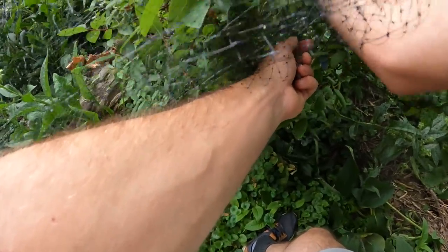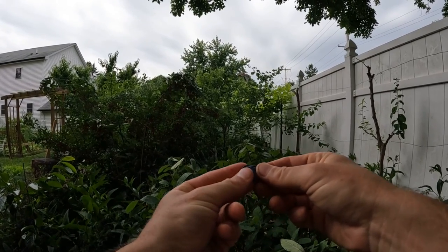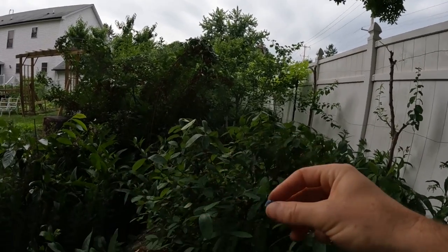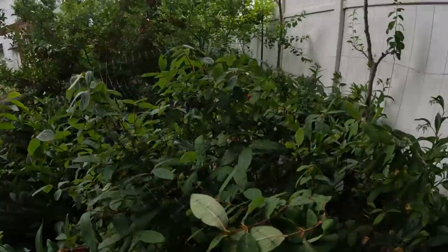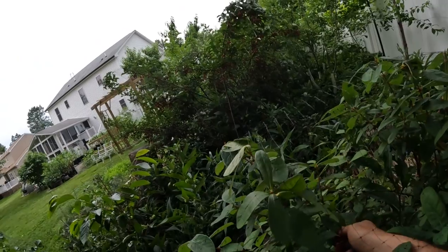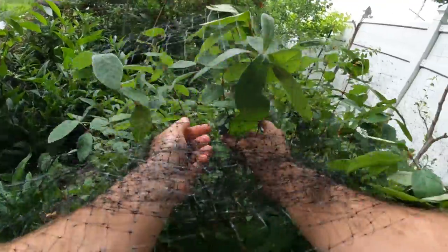Now this one here appears to be at the exact right time. So this one maybe is a mid-season variety. These are just weird, but let's see. Wow, that's very good. When you get them perfect, man, they're so good. This one tastes more like a grape. Very, very sweet. And I think when you get them this soft, this is definitely what a lot of people will enjoy.